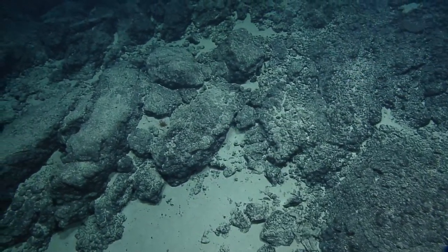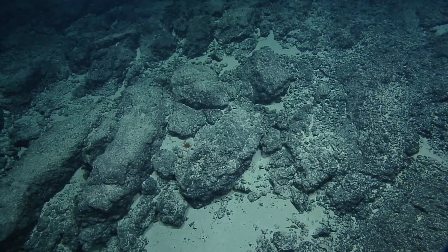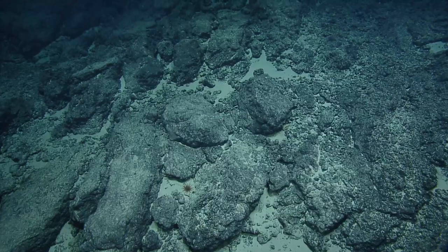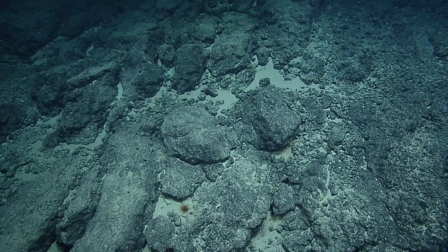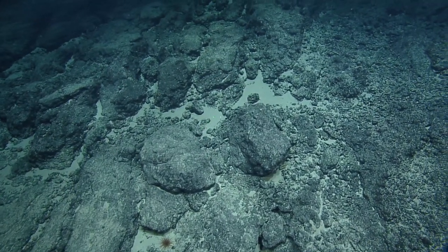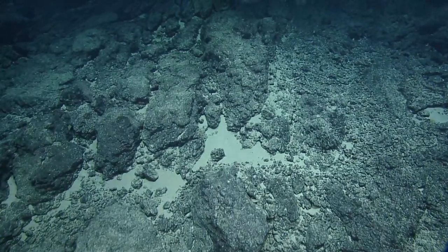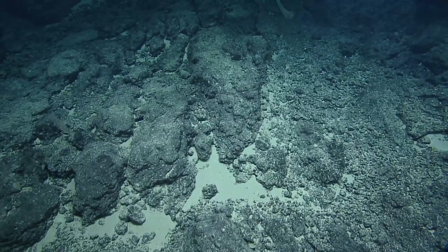Bridge nav. Please do ship move 20 meters, bearing 135 at 0.2 knots. Thank you.